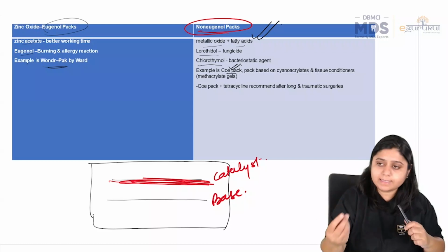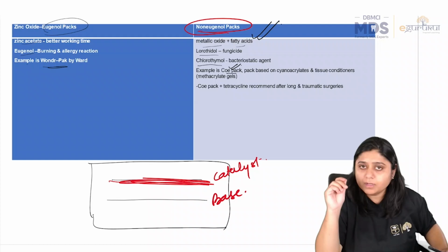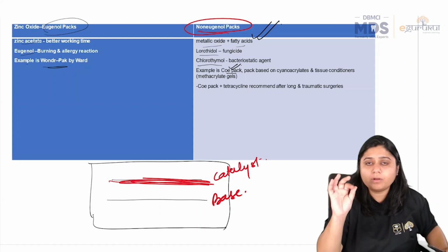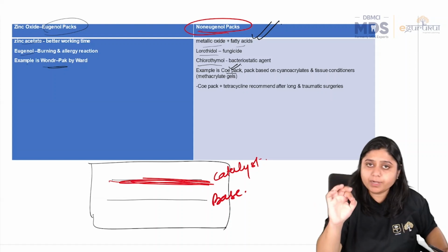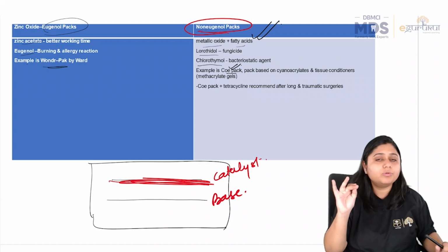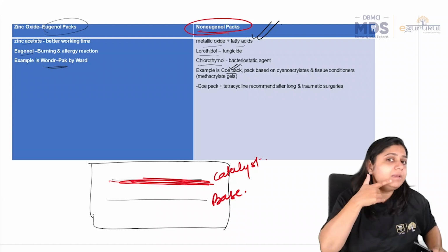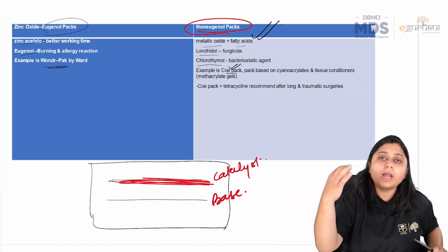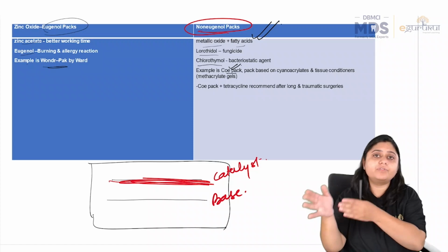So when it gets set, we can easily take it. Setting means it will become semi-solid, moldable, with a clay-like consistency. When we take it, we should use wet fingers. We cannot take it with dry fingers because it will stick to our gloves. We place it at the surgical site and press it. We take the periodontal probe, dip it in water, and then press it into the interproximal areas of the tooth.